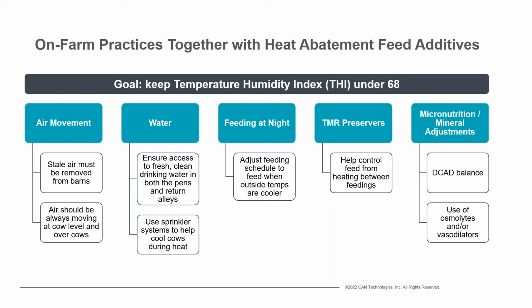Drive down the road, stick your arm out the window. Bring your arm back in, spray it down with water, then stick it out the window. That evaporative cooling really pulls heat off the animals. And that's what we want to accomplish with these sprinklers.